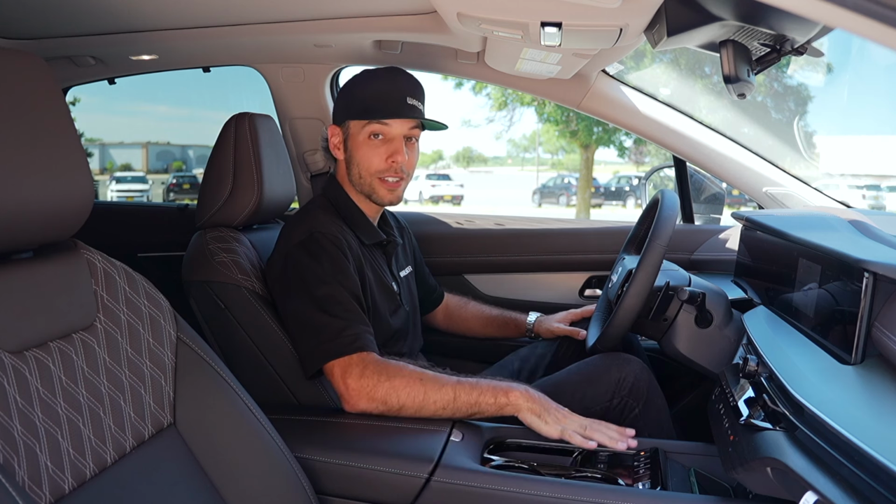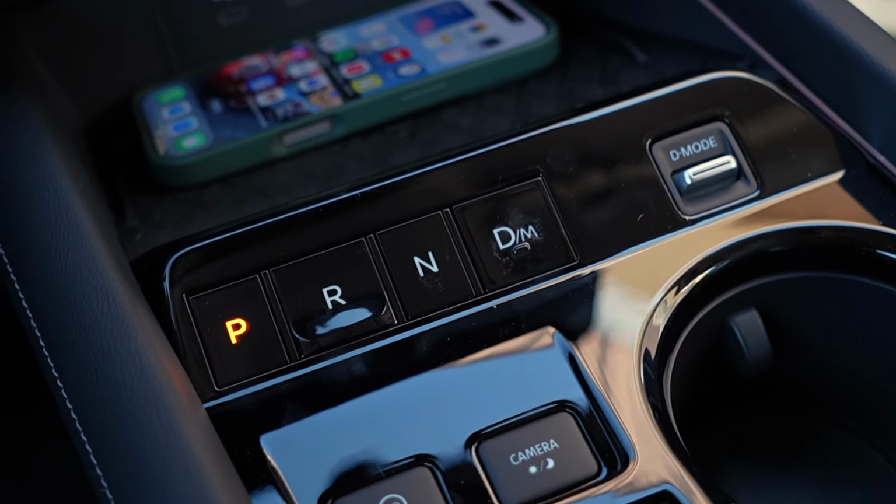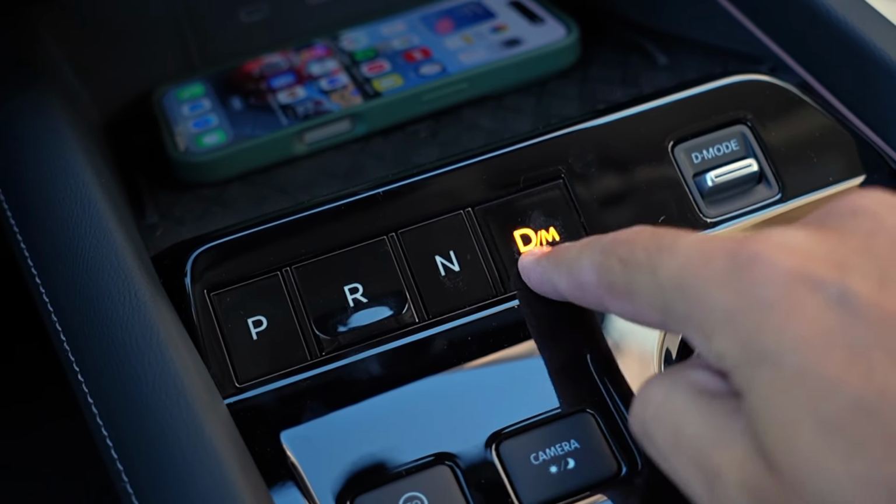Now for our drive select here, like I said, going away from the CVT, they've also moved down to these buttons that you'll find in some of the other Nissan models.